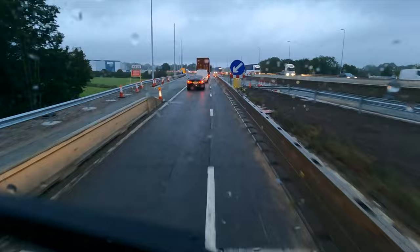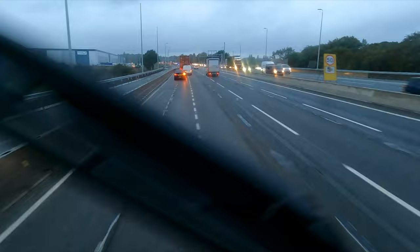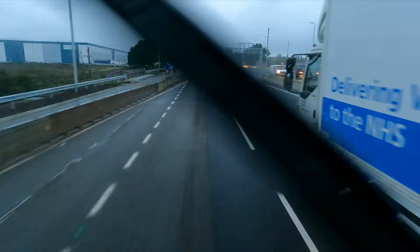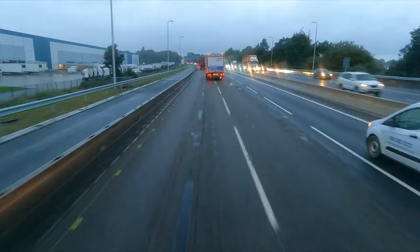I can't wait for these bloody roadworks to finish. On the M6 near the Haydock area, it's just non-stop. It's been like this for bloody years. It doesn't seem like they're getting anywhere either. Because we're making them all into smart motorways, but I believe the smart motorway scheme has been scrapped, hasn't it? Because it's not as safe as they hoped it would have been.